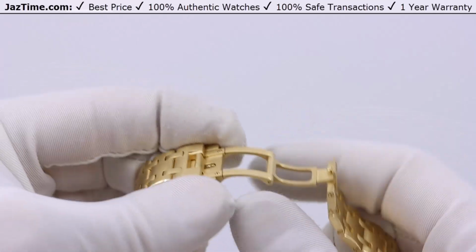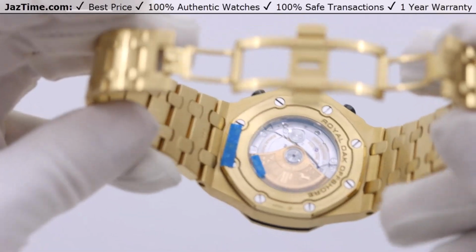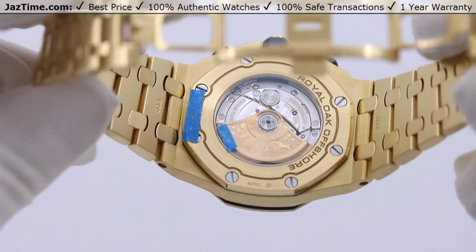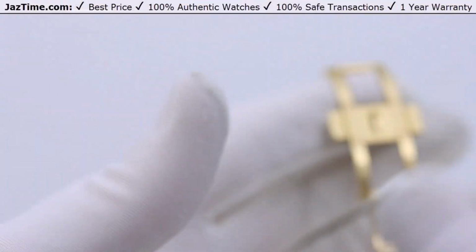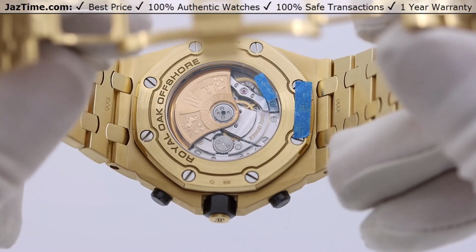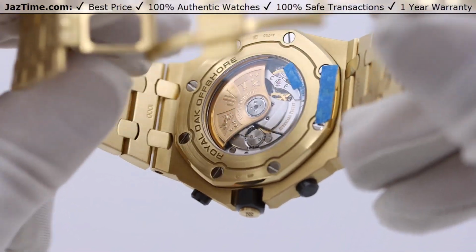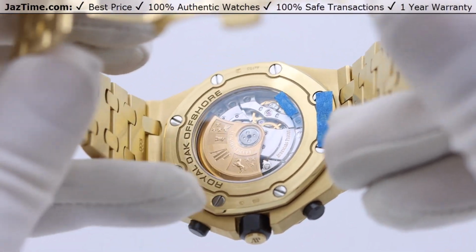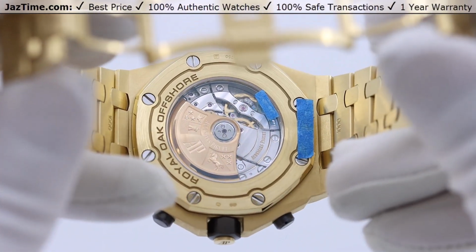Okay, let's move on to the movement. Now the movement is, you can see, very beautifully done with this gold oscillating rotor. And I think this is a 3126 movement, if I'm not mistaken. AP has been using it for quite some time, like, I don't know, 10 plus years. So it's tried and tested, does very well. And what can I say? I mean, it's a beautiful Audemars Piguet movement.